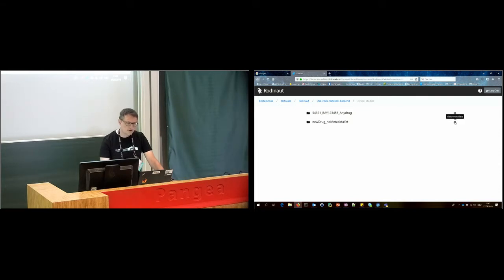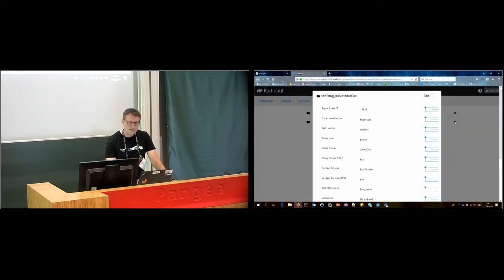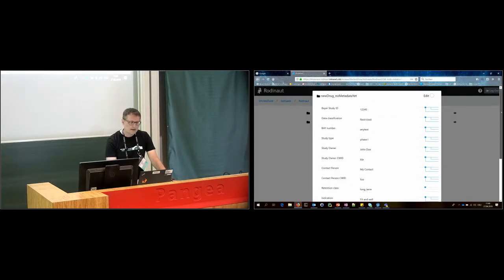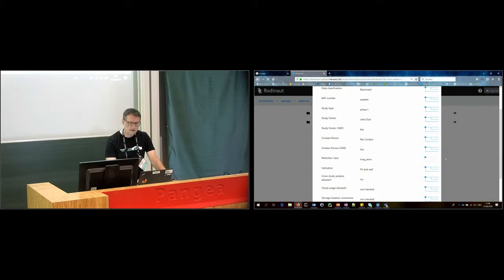If I now want to look at what metadata has been attached, I can just use this view icon, and then a modal opens and shows the attribute value pairs. No units, because at our company we did not find any use case for using units. Therefore, this is not displayed. The right icon states how inheritance is handled. So this basically means that this attribute, Bear Study ID, is inherited down the file tree to all children. And you can also have the case at this level that the value is not inherited. That is also stated by this icon.